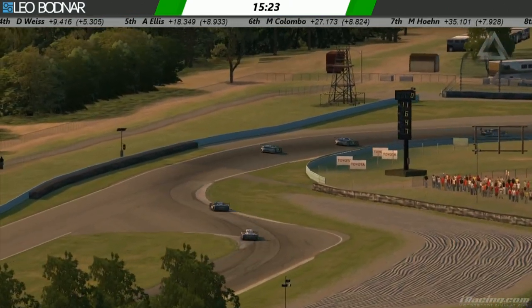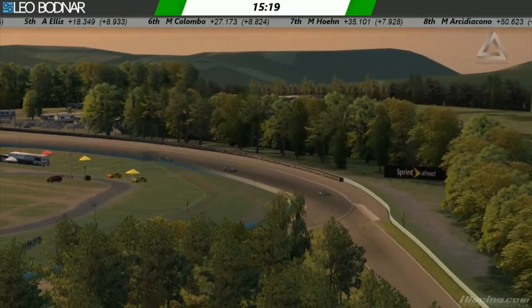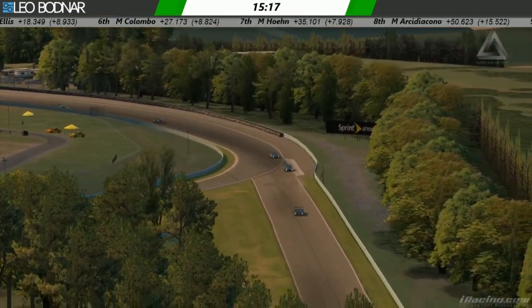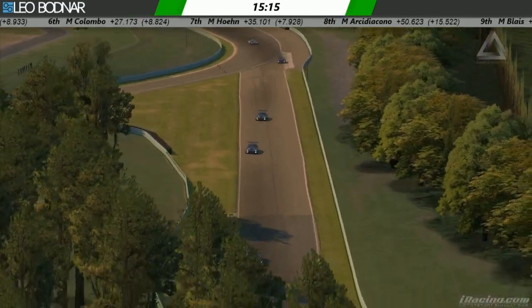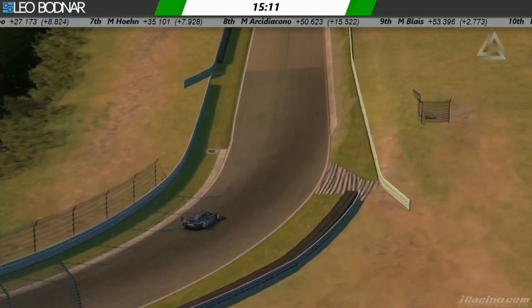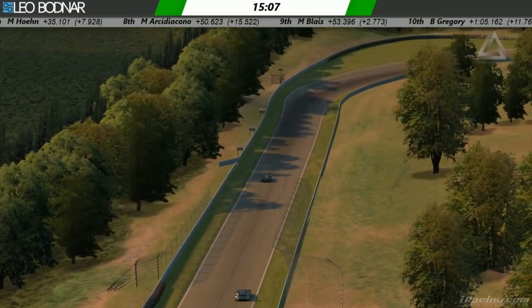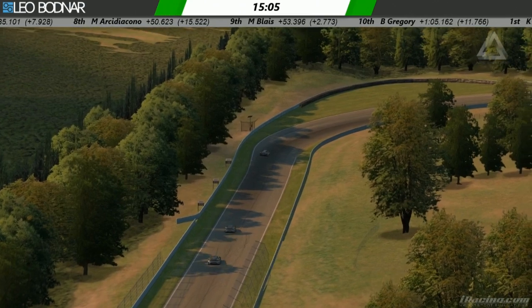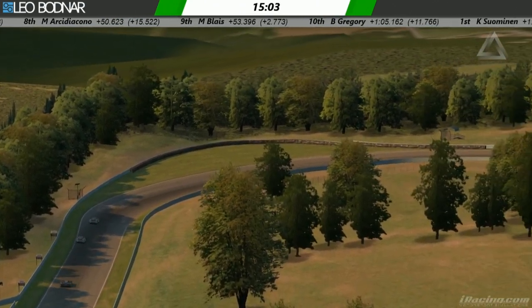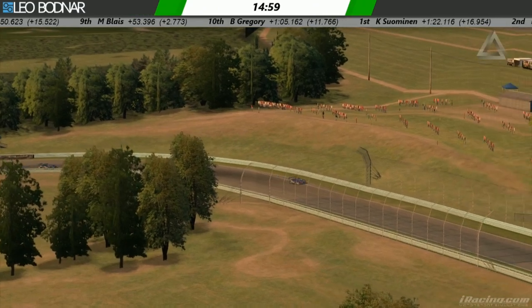Marcheno has lapped Suominen, Ilvonen and Schartner now. So officially, the GT3 net leaders have gone a lap down. Kimo Suominen carries on in the Audi. Oh, sorry, he doesn't, does he? He's now behind. No, he's just made his stop. Sorry, yeah, he's in as well.